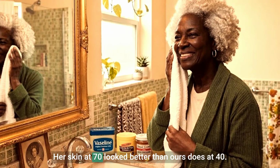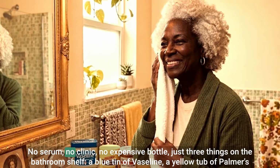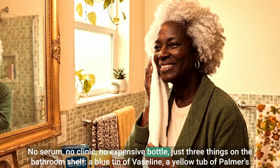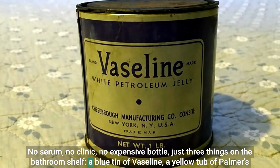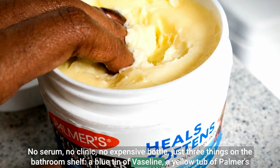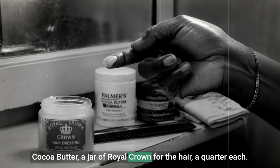Her skin at 70 looked better than ours does at 40. No serum, no clinic, no expensive bottle. Just 3 things on the bathroom shelf: a blue tin of Vaseline, a yellow tub of Palmer's cocoa butter, a jar of Royal Crown for the hair, a quarter each.